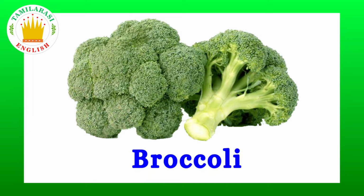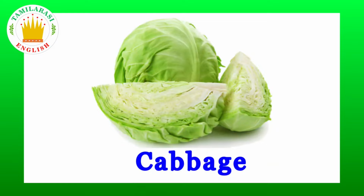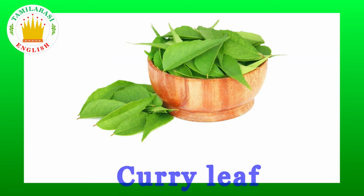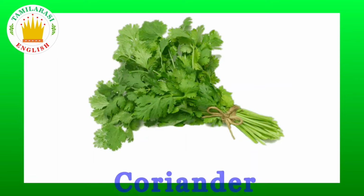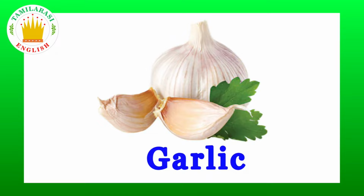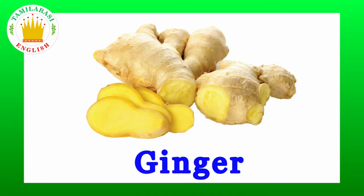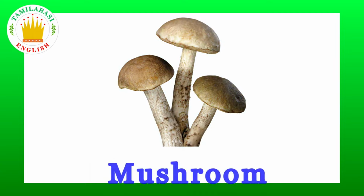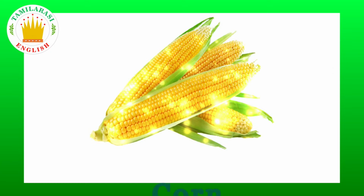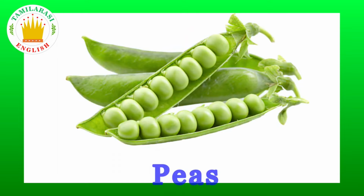Broccoli. Cabbage. Cauliflower. Curry leaf. Coriander. Mint. Garlic. Ginger. Mushroom. Radish. Corn. Peas.